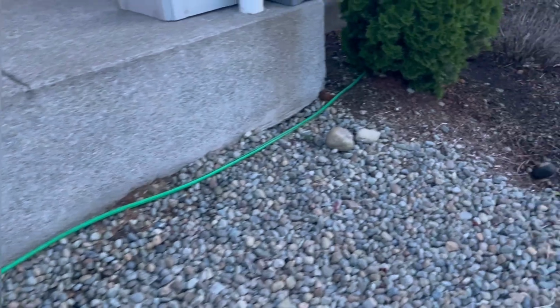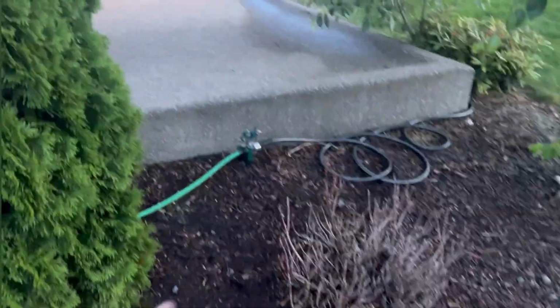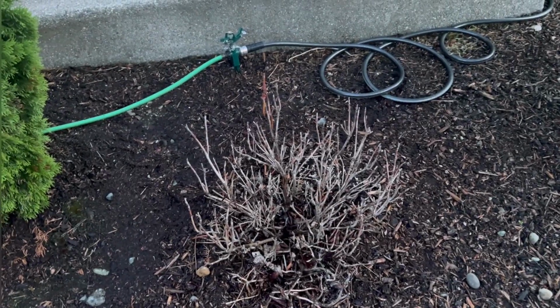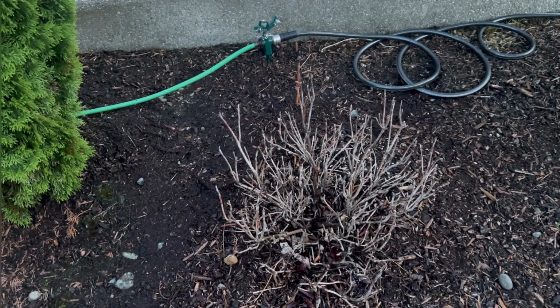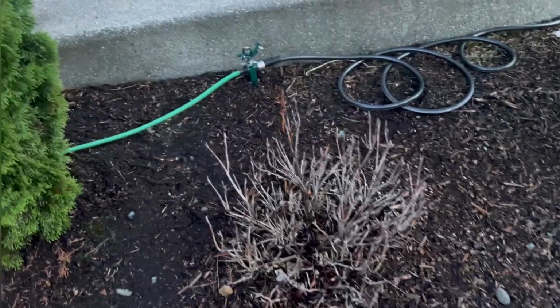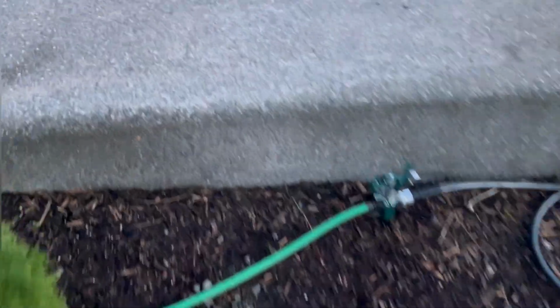All right. So there's that hose. Okay. And I have sprinklers. I have this sprinkler that waters this area right here. I lost this plant. This plant came with the house. I don't know if it was the cold or I was not watering properly. I think it was because I didn't water properly last year, and that's why I said this year I was going to set up my own little sprinkler system, because I cannot afford to get it professionally done.